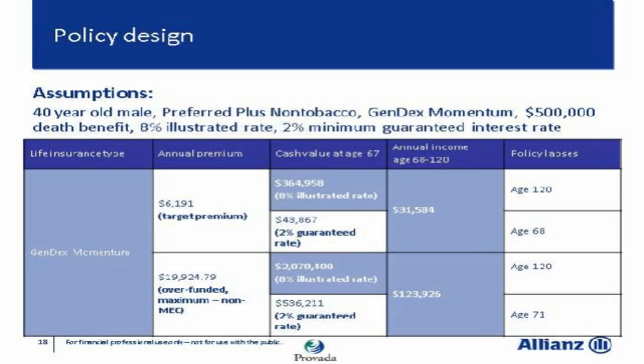Now, the one thing I'll mention too is you see on the right-hand side of your illustration where the policy lapses. These are based on the current side of things. You do see these white boxes are based on the guaranteed side, and they run out obviously at 68 and 71. Keep that in perspective. Again, don't get wrapped up in the illustration game, because you have to keep in mind what comes into play on the guaranteed side of things.